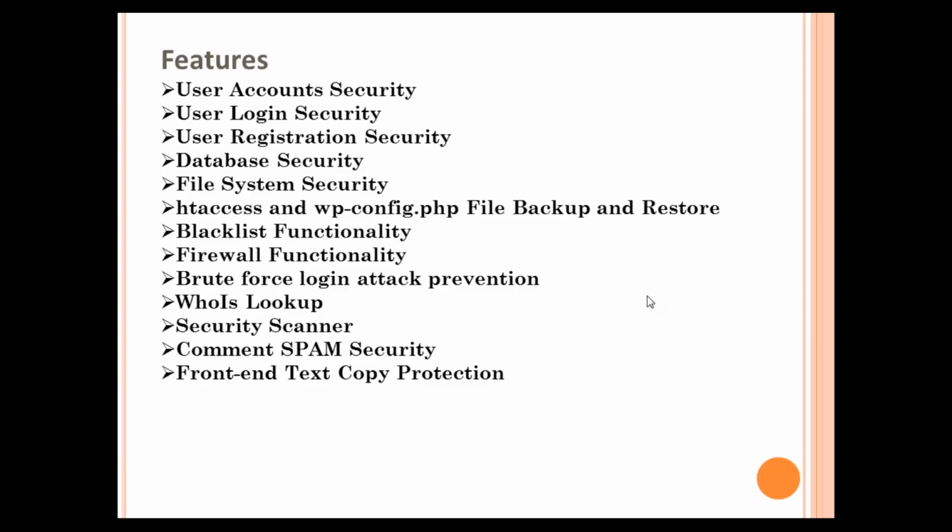WhoisLookup plugin. WhoisLookup performs a Whois lookup of a suspicious host or IP address and gets full details. The Security Scanner plugin. This plugin's file change detection scanner can alert you if any files have changed in your WordPress system. You can then investigate and see if that was a legitimate change or some bad code was injected. The database scanner feature can also be used to scan your database tables. It will look for any common suspicious looking strings, JavaScript and HTML code in some of the core WordPress tables.